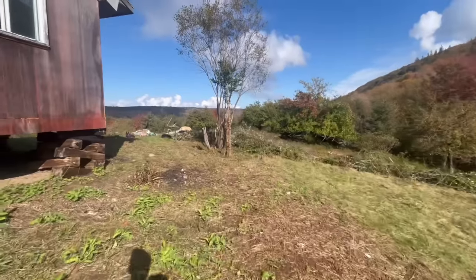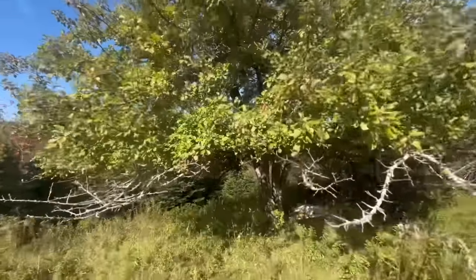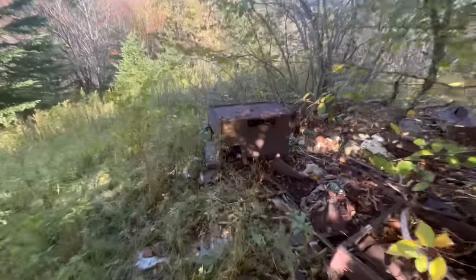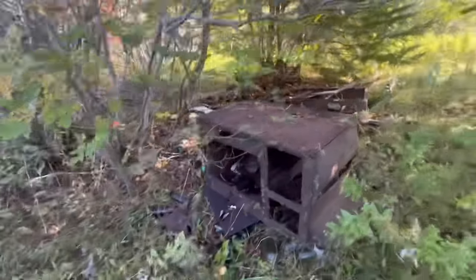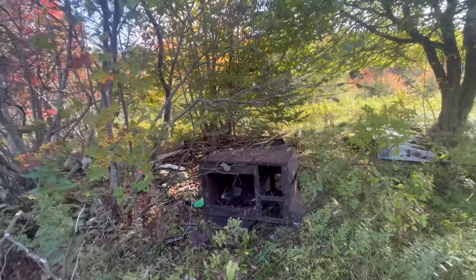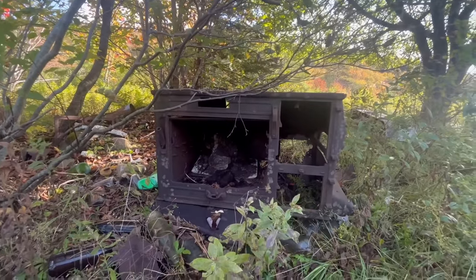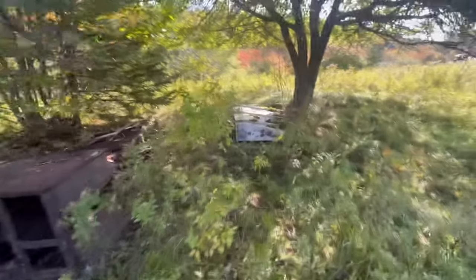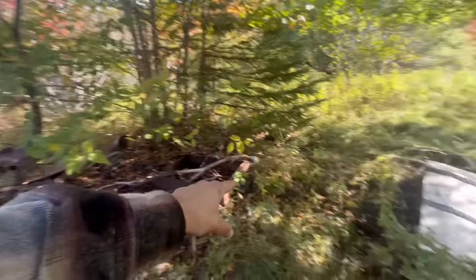Speaking of treasures, let me show you something. So underneath this apple tree, I believe it's number 42, I found this old wood stove. It's upside down right now, and it is heavy, but a very cool find. I can definitely utilize that. It's just really heavy. But yeah, finding all sorts of things. Old car parts in here.